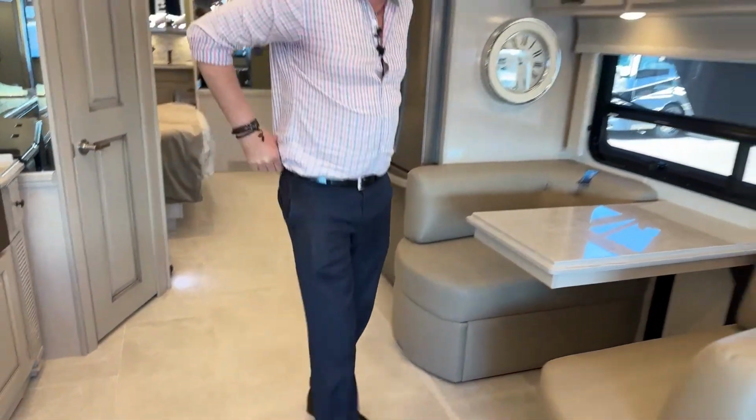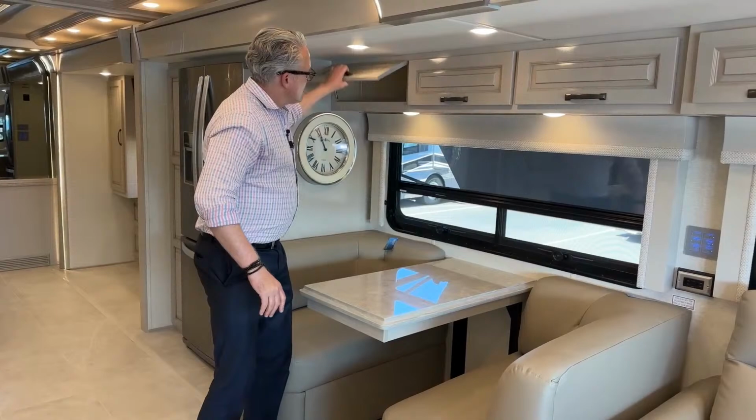And here's what I want to show you. This is really neat. Well, let me finish this first. Lots of storage here.